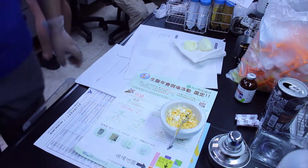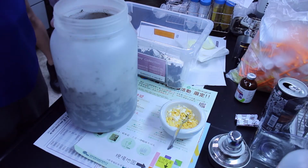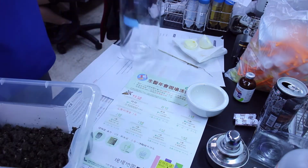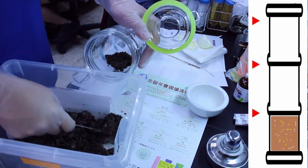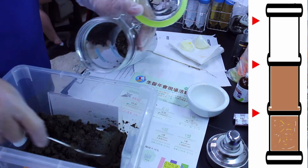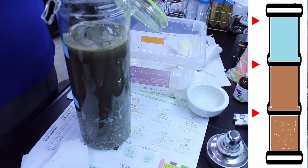Then I mix those ingredients with the mud I collected from a river shore, and put the mixed mud into a tall bottle, about 1/3 of its height. Next, I put more mud into the bottle for around another 1/3 of it. Finally, I fill the bottle with the water I collected from the river and put the lid on.